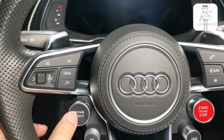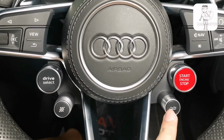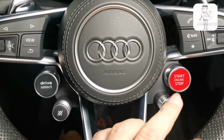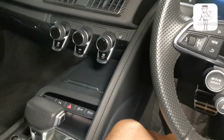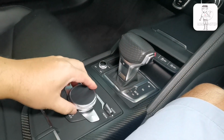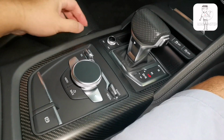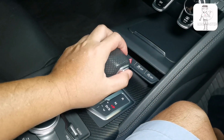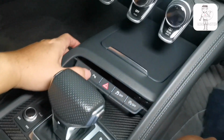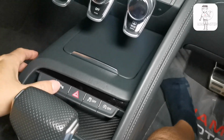And then you have your drive select. You have your racing mode, sport exhaust, start stop button, your Audi horn. Okay, this part you get your Audi MMI, you get your electronic power brakes, parking brakes, your radio, your shifter, your sensor, your radar, and then this part.